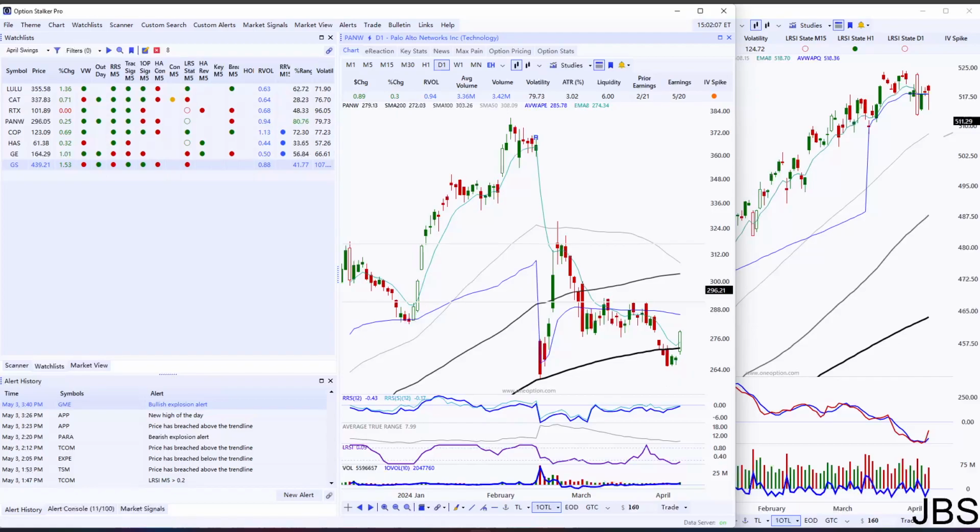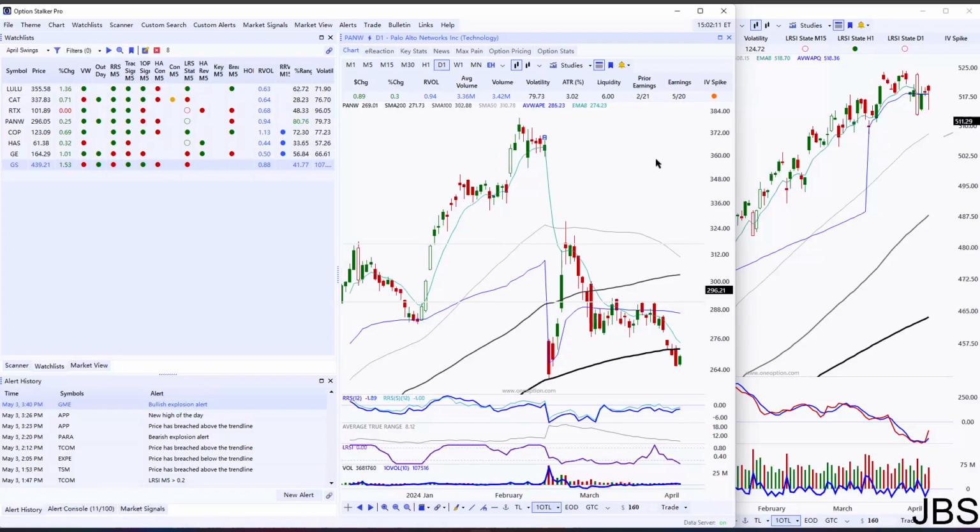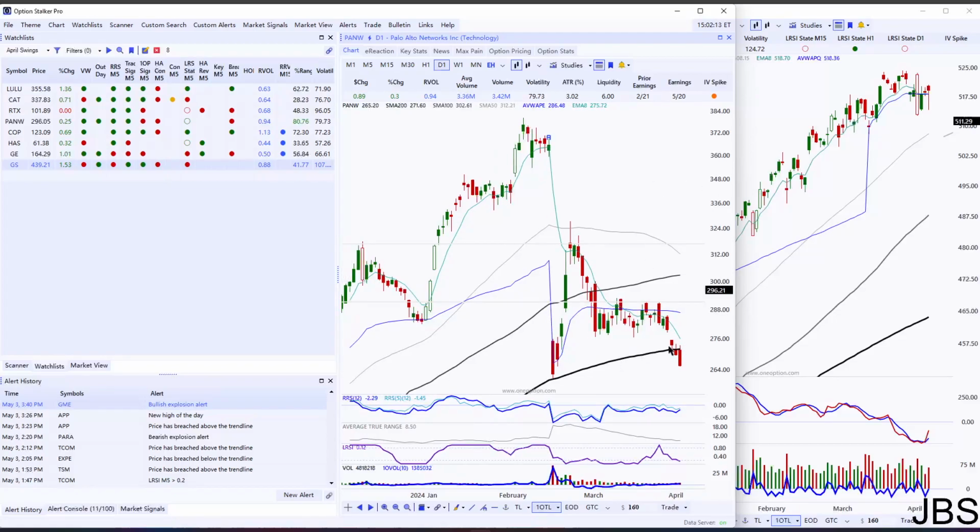Is there anything we could have avoided in PANW? So I think this setup was pretty decent. I do like the D1 chart. It is a little bit choppy, but I thought there'd be some follow through.